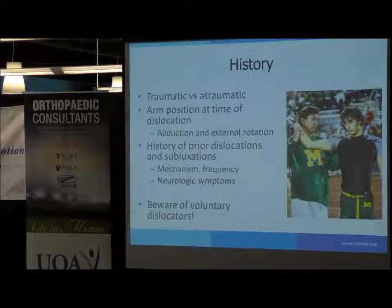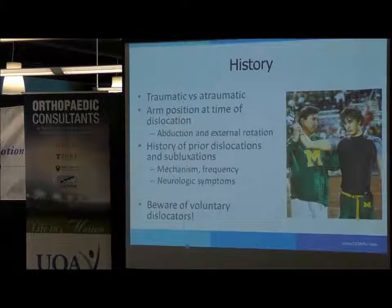And then, again, it goes back to history. Is this their first dislocation, traumatic or atraumatic, or have they dislocated so many times that they can't even count how many times they've dislocated? Was the first one really violent, or was it relatively low energy? Did they ever develop neurologic symptoms? Typically, I'll ask them, do you get a dead arm syndrome?